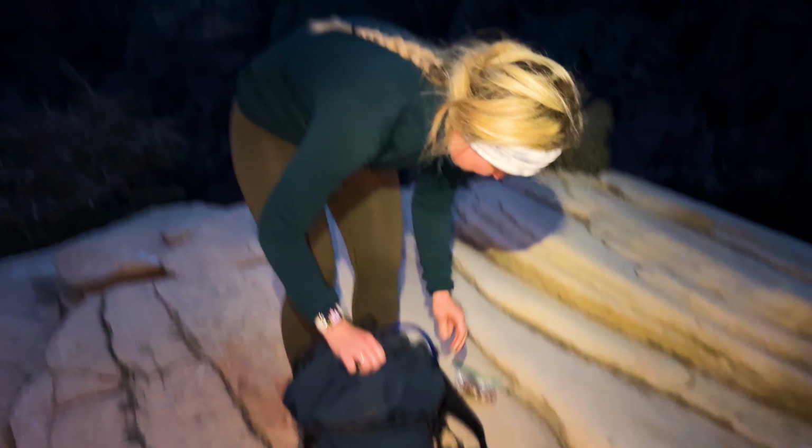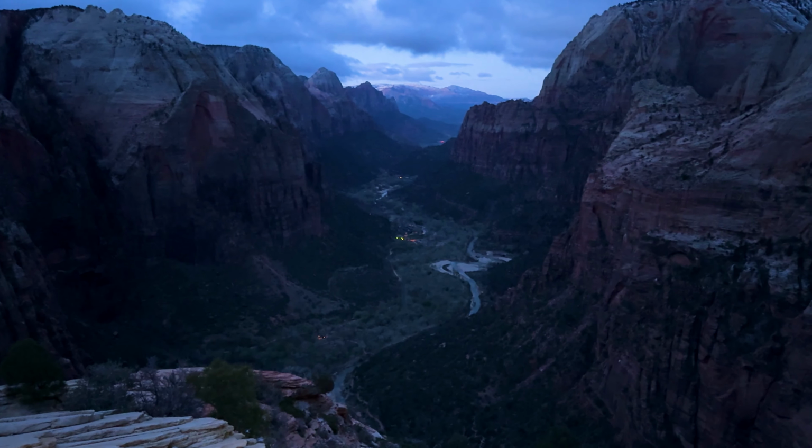Alright, we just made it up. Kaylee's getting some snacks out. So crazy. So cool to be up here by ourselves too. And it's a little cloudy, but it's so beautiful. We're the only ones up here.